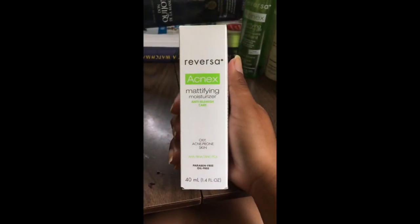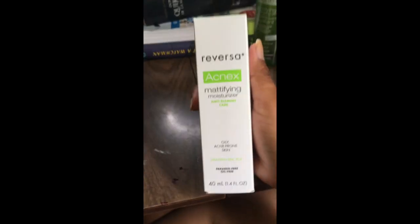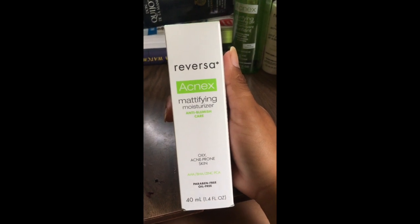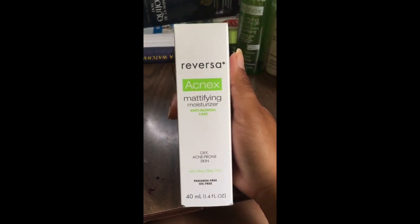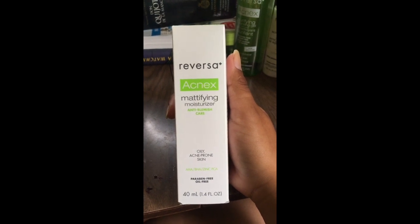This guy right here retails for $29. This one was cheaper than the Vichy one. According to the claims, this is supposed to give you healthy skin in a few days, just as the cleanser said. It's supposed to mattify your skin and reduce shine, and also sanitize the skin to reduce breakouts.